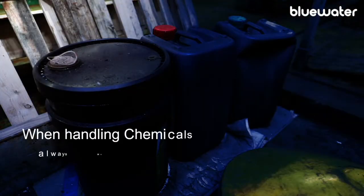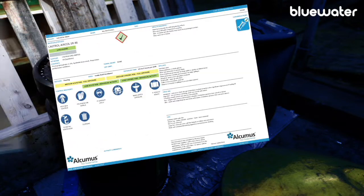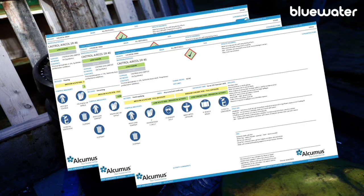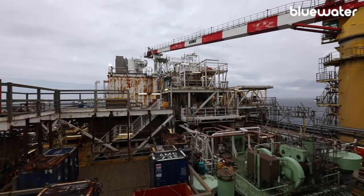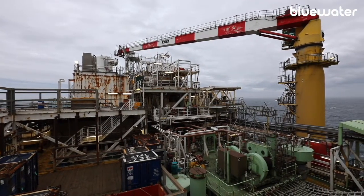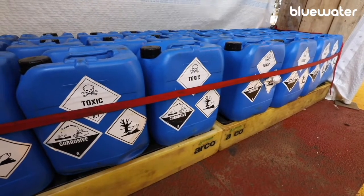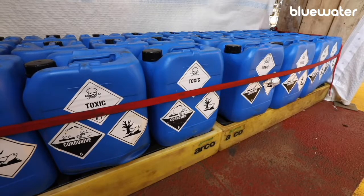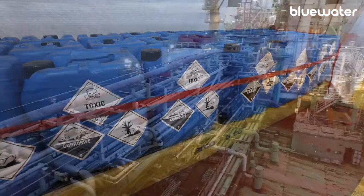When handling chemicals, always wear appropriate protection and adhere to the COSH assessment controls, which will form part of your permit. Chemicals used on the FPSO will be on the approved FPSO chemical permit. If you are using a chemical for any non-routine job, ensure it has been approved for use. If unsure, ask your supervisor.